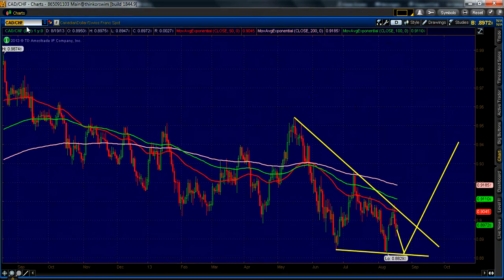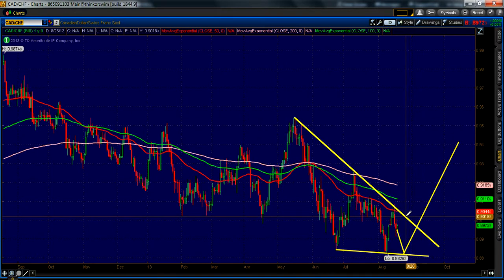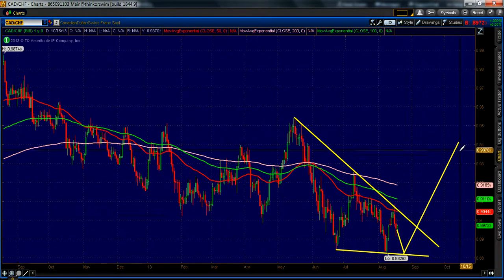CAD Swiss, all right, one of my favorite potential setups this week. If we do see a sell-off in CAD Swiss down towards just above 88, I very much like it to the upside. And if we can actually breach this daily descending trend line here, just basically above 0.9, that would be another nice long, and again, one that you might be able to hold on to towards 94.